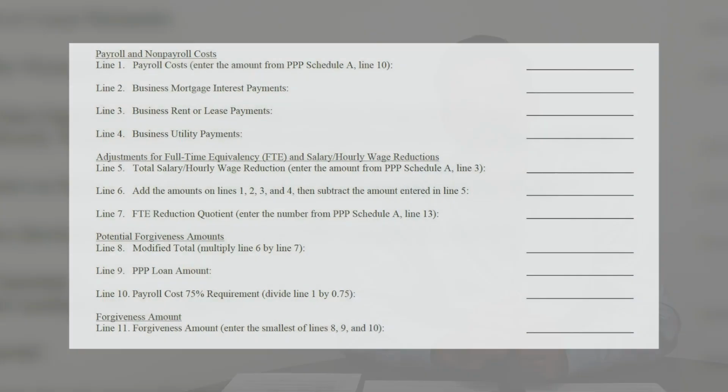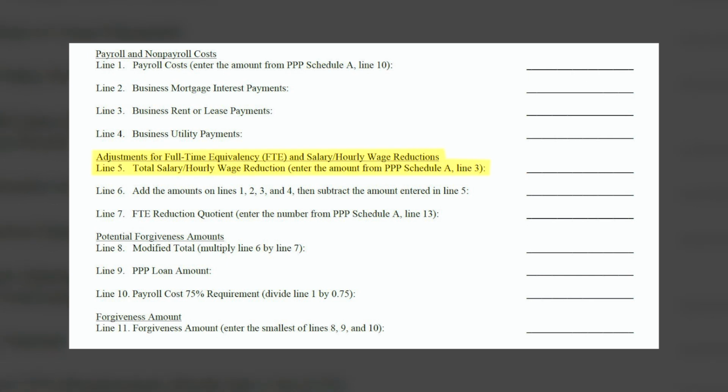of this application. So line 5 on the application is actually a reduction in the amount that you can get forgiven. And there was indication that these things would come to play, but for this, it's actually where you've reduced the wage or salary of an individual employee or a number of individual employees by more than 25%. I don't think this is going to apply to too many people. If it does, I encourage you to look into the guidance that's included with the application, but for most people, it's not going to change anything, is my expectation.